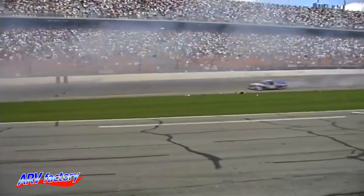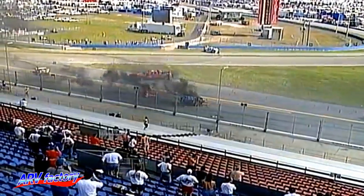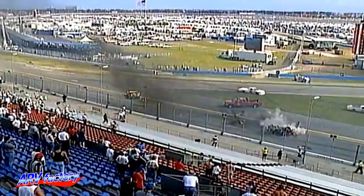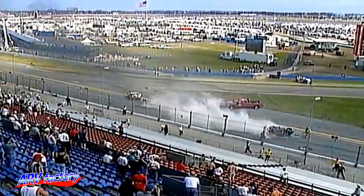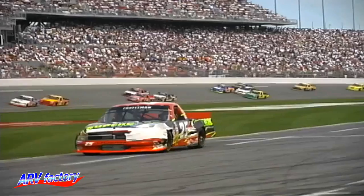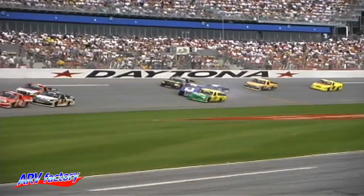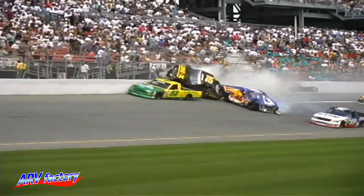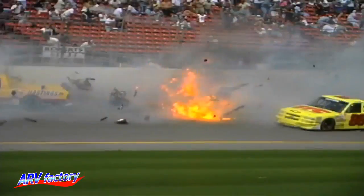We're at Daytona. The replay. We may have spectators injured as well on the fencing. They've torn the fence down, so we're going to fix that.